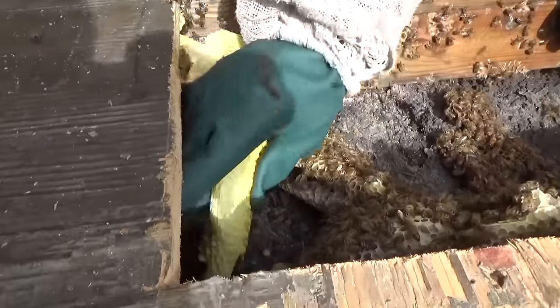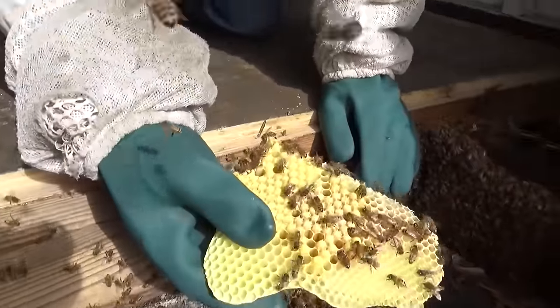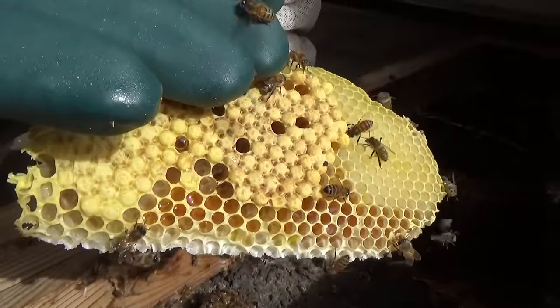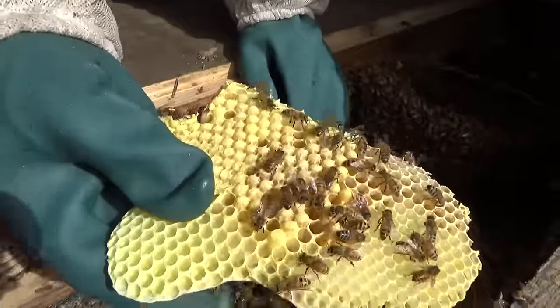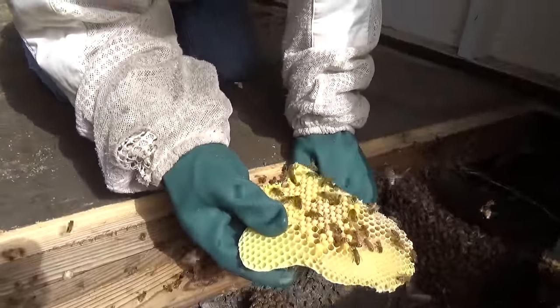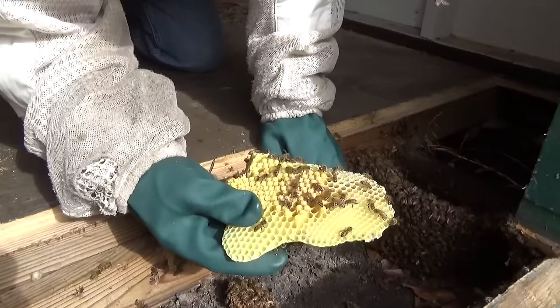This piece of comb right here, look at all of our drone brood on that comb. Look at that, all drone comb. So these bees are way further along than the bees that we saw in New Orleans just a few days ago.